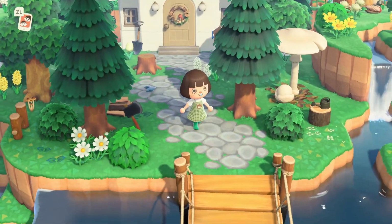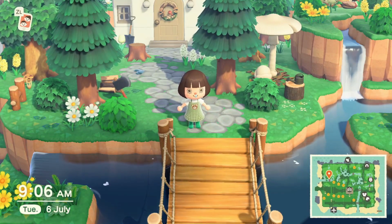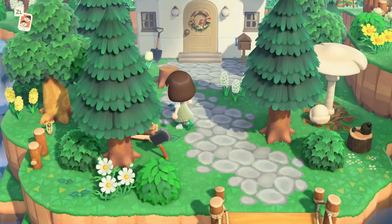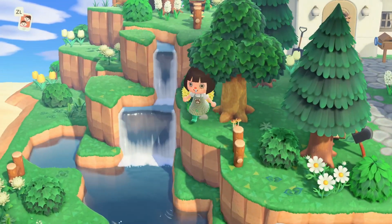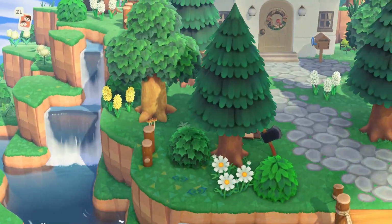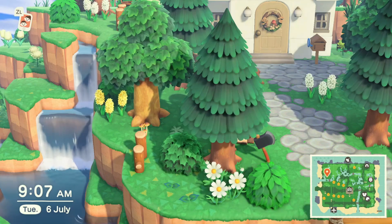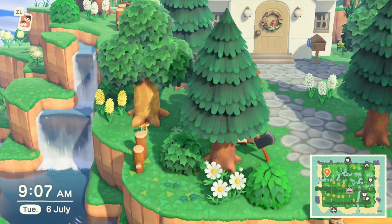So I have been changing quite a bit since I last uploaded. I've changed the area around my house. I've actually changed my house exterior. And then I had like a picnic spot here before, but I decided to make a little sunken waterfall kind of thing here. I kept seeing the YouTuber Toffee doing sunken waterfalls in her island, and I just thought they were so beautiful, so I really wanted to try to incorporate more in my island, and I added this little one here.